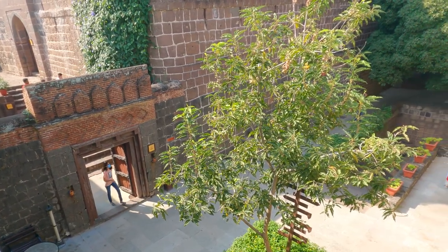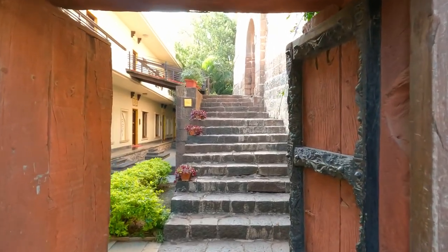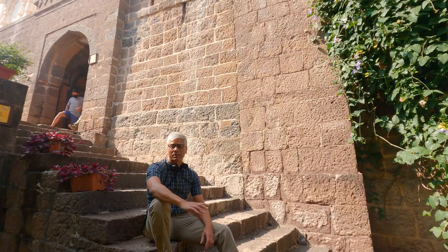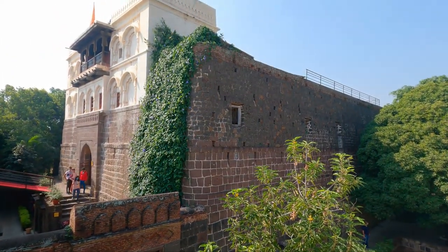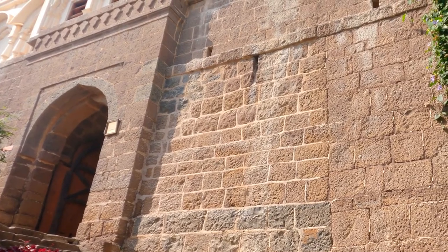The inner fortification is entered through this Gadicha Darwaja. The Balle Killa is where the fort commander resided. This is the highest section of the fort, the most well fortified. These austere basalt walls are pierced by vertical loopholes.